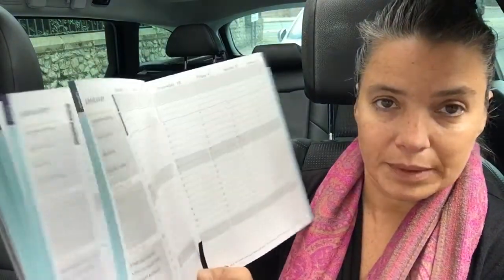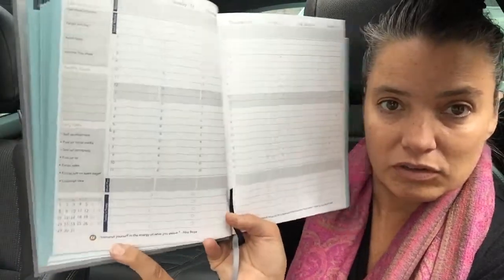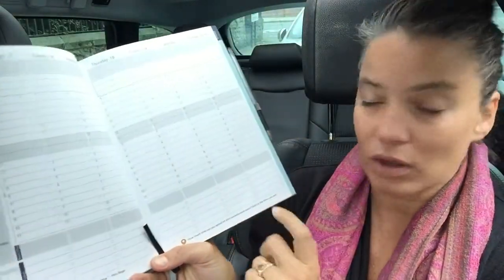Self-development, social media, contacting prospects, following up, making sales, enrolling, participating in team events, and customer care. So they're just there every day. Then at the bottom, there are lovely little motivational quotes and little top tips, which the new diaries of 2019 will have, top tips from actual users of the diary. So quotes from people who are in network marketing, not just famous people.